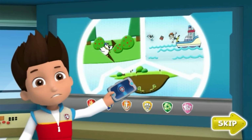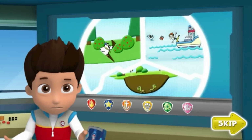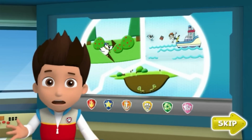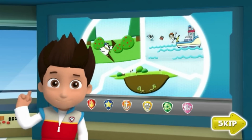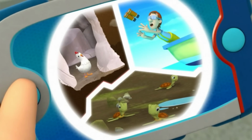Pups, we have friends all over Adventure Bay who need our help. Chickaletta is stuck in a cave in the ground. Some baby turtles need help getting back to their pond. And Captain Turbot's binoculars have fallen into the ocean. We need to get out there and help our friends. No job is too big, no pup is too small. Click on the friend we should help first.